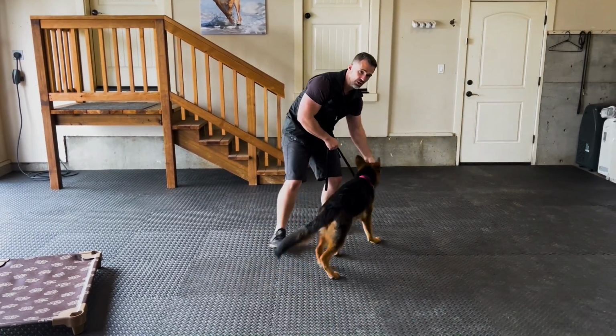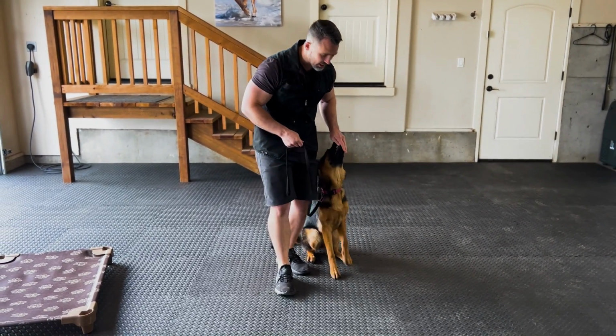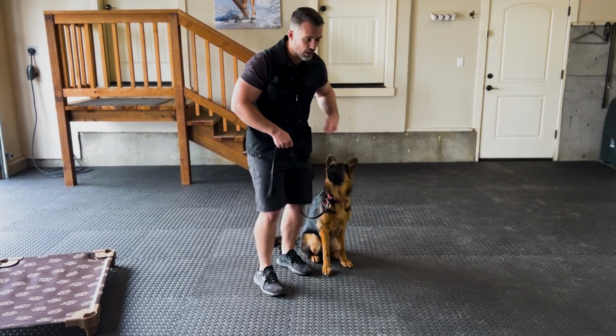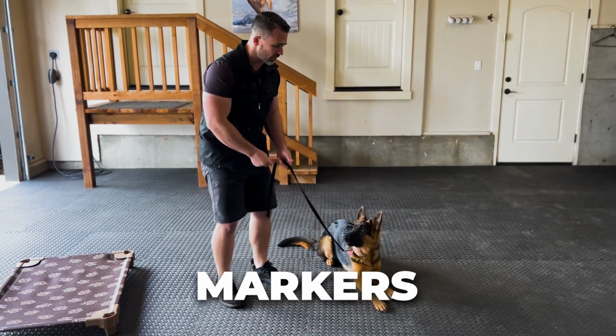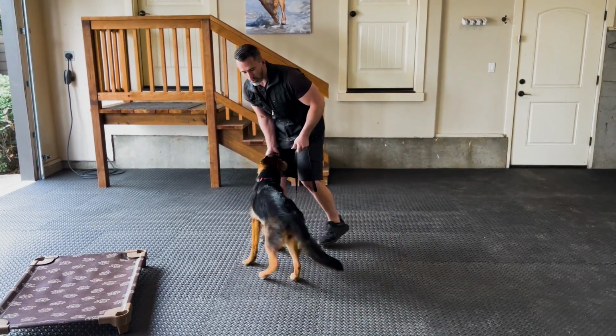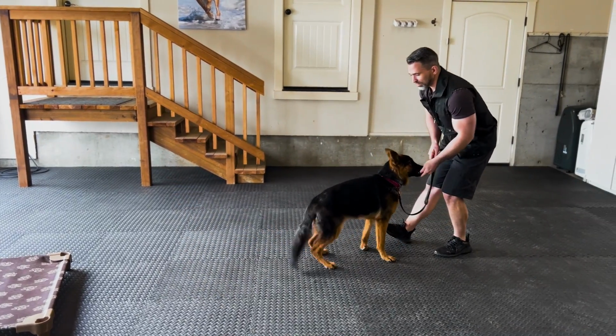really nice foundation, but I have to make sure that she understands that whatever he did is going to transfer over to me, as well as the communication channels. The main ones are going to be our markers. That's the word or sound that predicts a reward, which he uses the same ones that I do, yes and free, so that should be pretty simple.